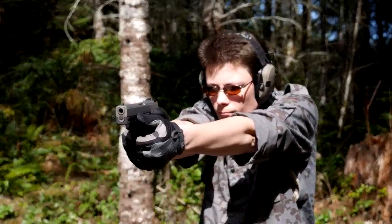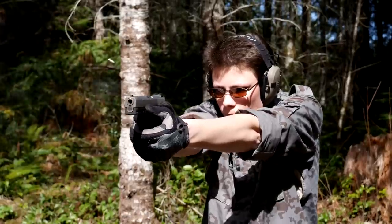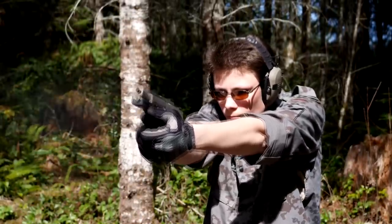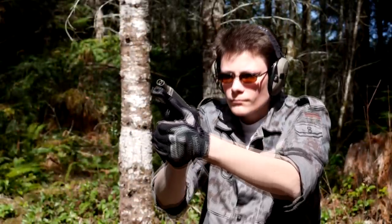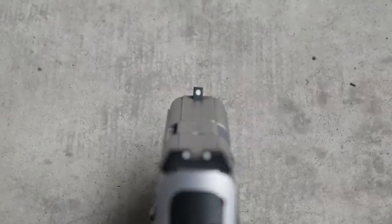In standard configuration, the Sigmas do have some features Glock haters will appreciate. The girth and angle of the grip on Sigmas is really comfortable. It hardly feels like shooting a 2x4 at all. The stock sights are also standard metal 3-dot sights. I know some people don't like playing the ball in the cup game when shooting Glocks. I don't honestly care either way.